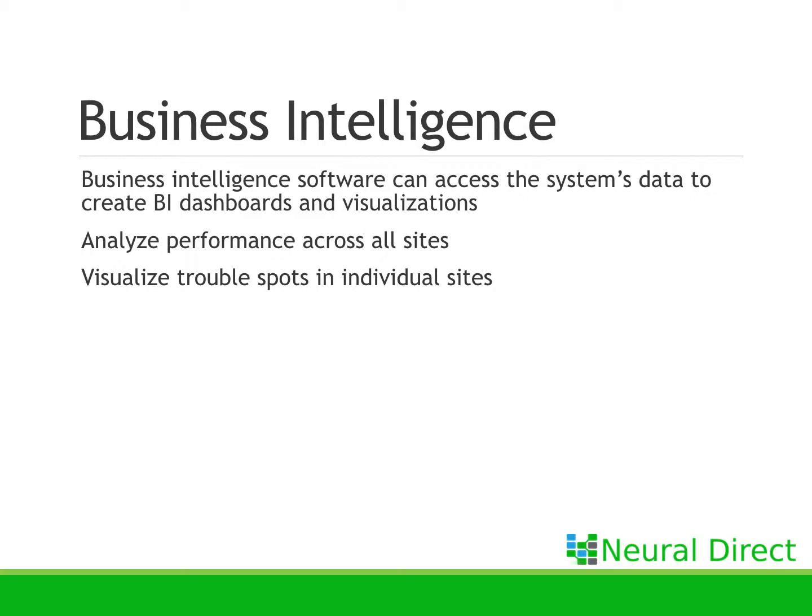With multiple sites in one system, executives can use business intelligence tools such as Power BI to create dashboards and visualizations. These visualizations can give you actionable business intelligence when you need it. They can be used to analyze system-wide performance or drill down and locate trouble spots within individual sites, allowing you to correct emerging compliance monitoring issues before they affect your business.